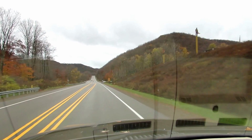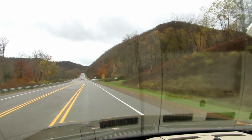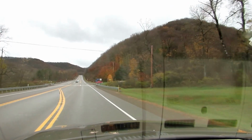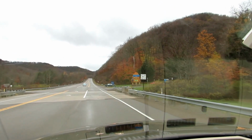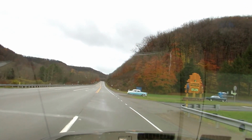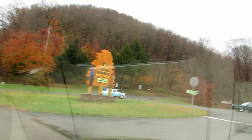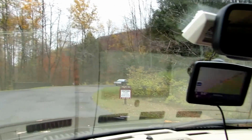Route 3 in Pennsylvania, and this is a magnificently pretty route. And this is a stop called the Lumbermans Museum. And I thought I'd stop here. And it seems to be that there's a lot of antique cars going in here too. So we'll stop and see what's here. Little roadside scenery here.